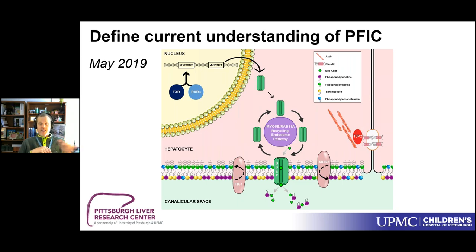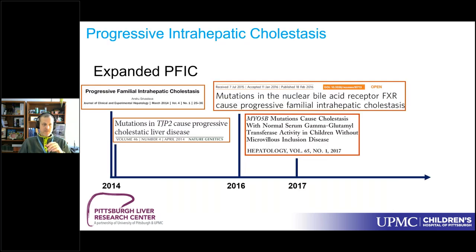And then you have the Myo5B, which is that big thing there in the middle. Myo5B functions as a protein that recycles the BSEP protein within the hepatocellular membrane. So obviously, if that process isn't working very well, again, the end result is a somewhat dysfunctional BSEP system, even though the BSEP protein itself doesn't have the defect in it. So again, this was 2019.